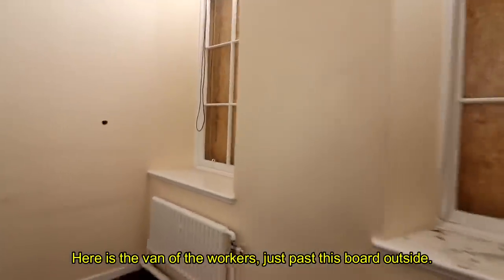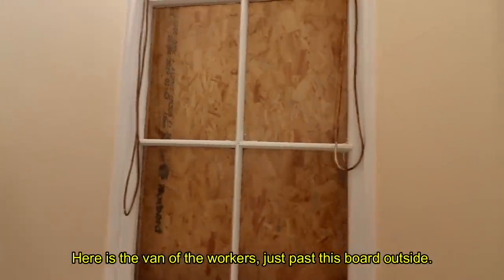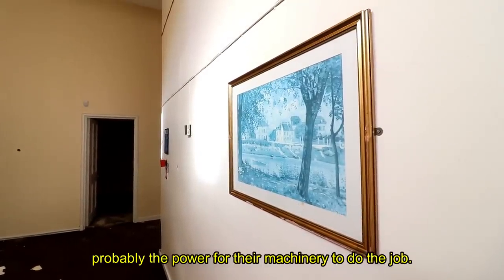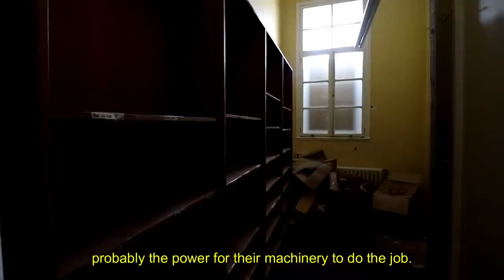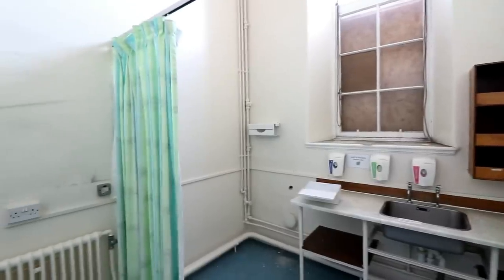There's the van of the workers just past this board outside. They're generating something, probably the power for their machinery to do the job. We were closer to the security than we ever imagined, but were still undetected. Although we hadn't seen some of the impressive architecture of the domed building or the empty wards in the building across, we figured it was best to leave before anything went wrong.